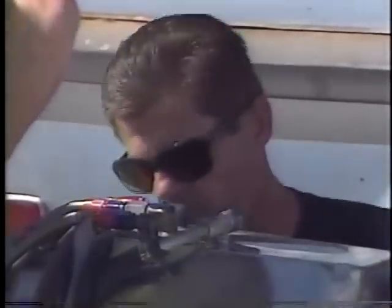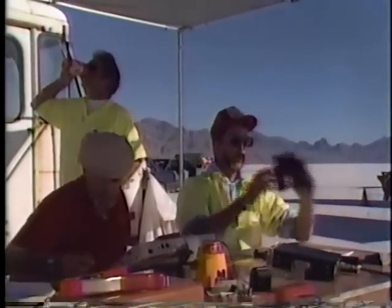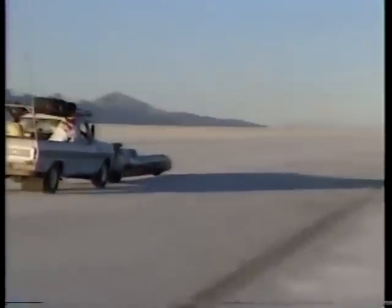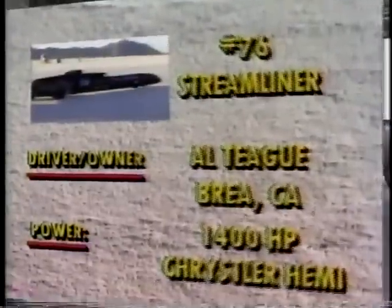The track is clear and ready, and all eyes and ears are tuned to Al Teague when he goes to the line and takes his moment in the spotlight. In 1988, Al turned an amazing 382 miles per hour. We're looking for a big one here. And Al Teague, part of a California contingent that comes to Bonneville year in and year out.